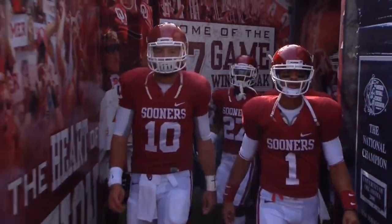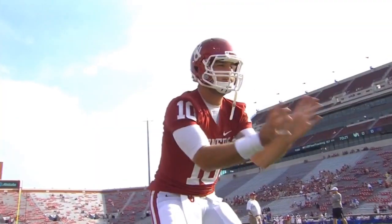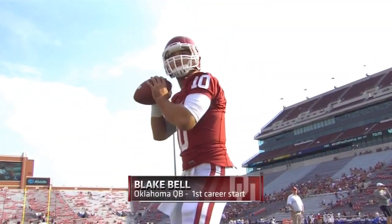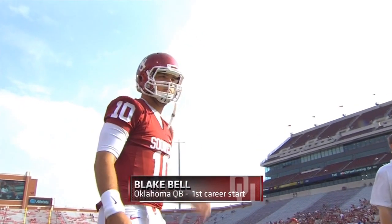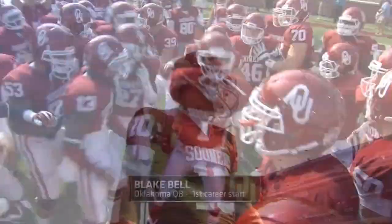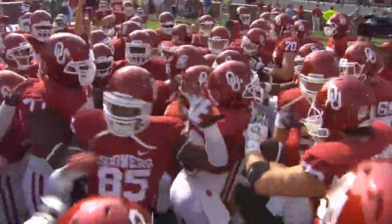Well, it's a big day here in Norman for the Oklahoma Sooners as they get ready for game day. The first career start for the junior from Wichita, Kansas, the Belldozer. Blake Bell is under center, starting a game for the first time ever. He and the Sooners are hosting the Golden Hurricane of Tulsa. We've got college football coming up next.